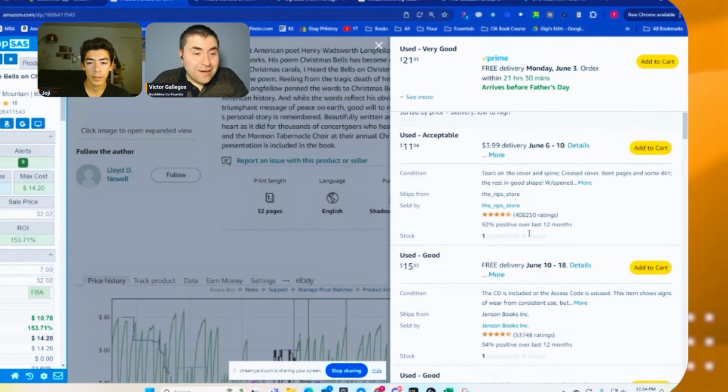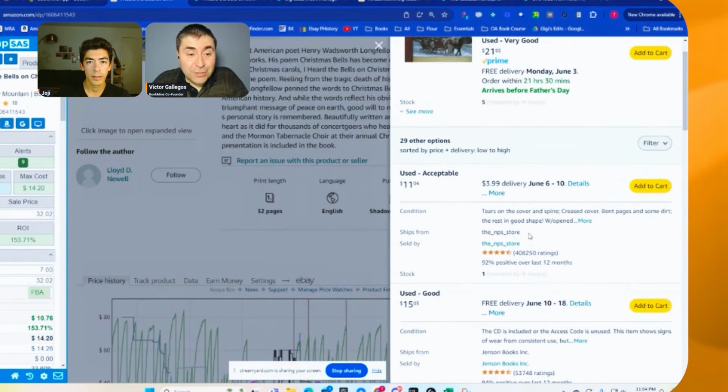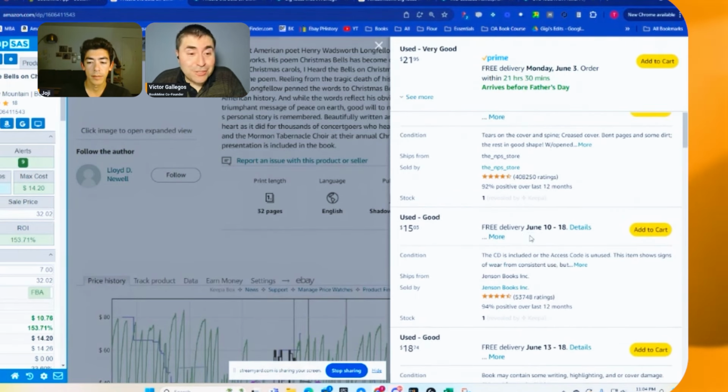And usually, especially right now where we're in June, June's a great time to be buying a lot of Christmas books. There's very little demand and there's a ton of good and very good copies just sitting there at very cheap prices.